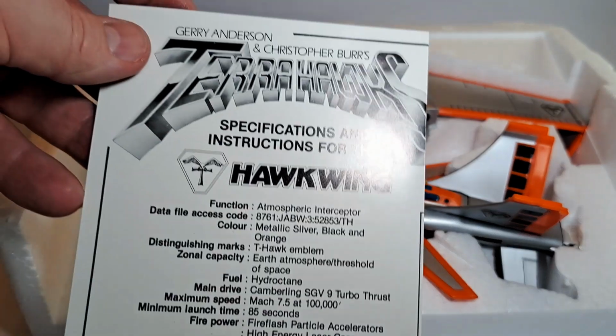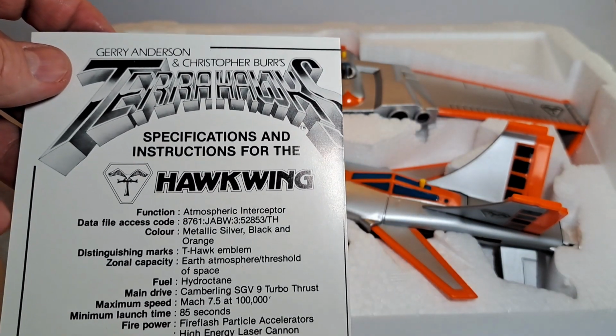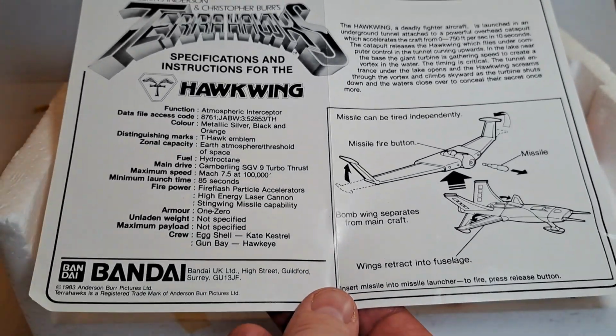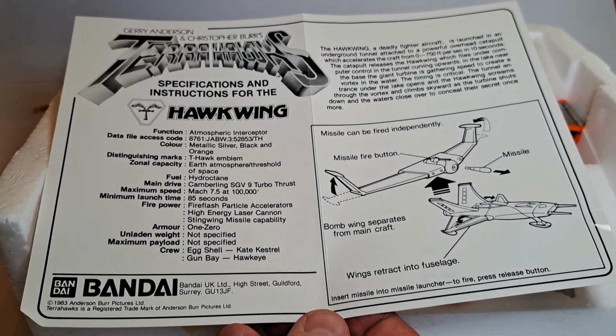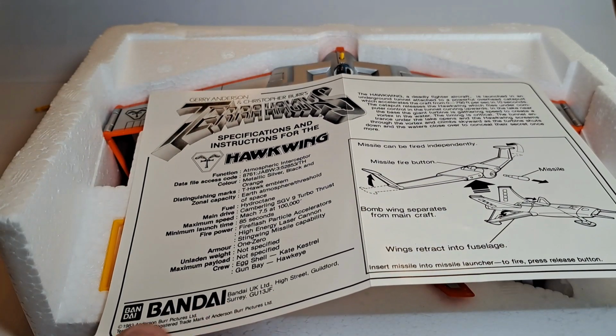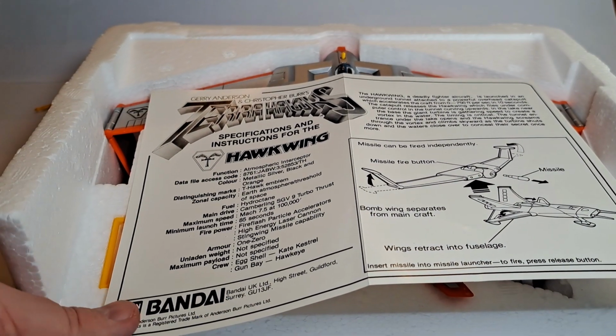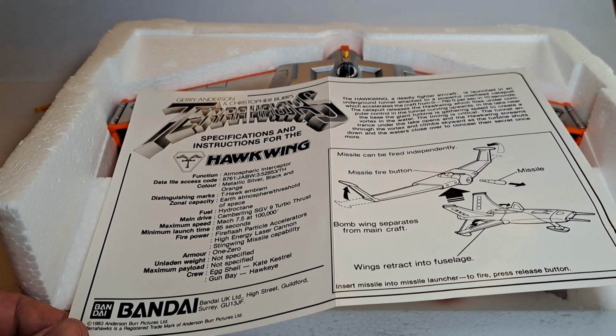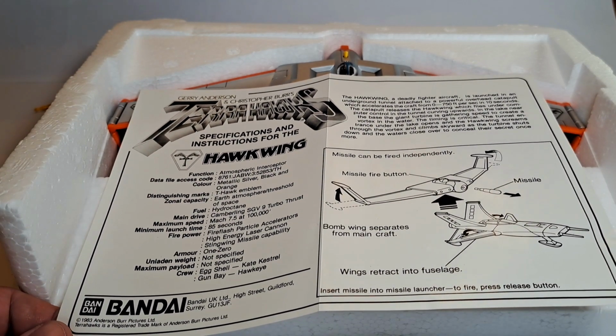And here we are, the specifications and instructions for the Hawkwing. Brilliant. It's only that big. So there we go. Wings retract into the fuselage. Bomb wing separates from main craft, which I already knew. Function, atmospheric interceptor. I bet this is in the annual. The annual had quite a tech spec on it.